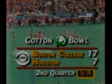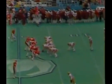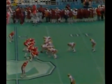Boston College leads Houston by a score of 17-7. 6 minutes, 19 seconds remaining to be played in the 1st half here. Boston College in possession. 1st and 10 at the 47-yard line, their own 47. Flutie handed it off, taken by Stratford. He got through past the 45 to perhaps the 44-yard line before Thornton made the tackle. Very close to a 1st down. He's carried 7 times for 80 yards so far.